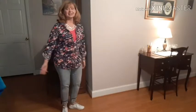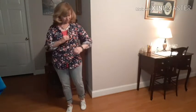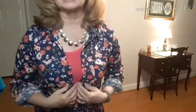Let's do it. All right, so here's the first thing that I put on. This pretty floral shirt. This is the Passport button-down shirt, and it's $35. I like this shirt. It's very lightweight and very soft. A good weight for this time of year, and I love the pattern.